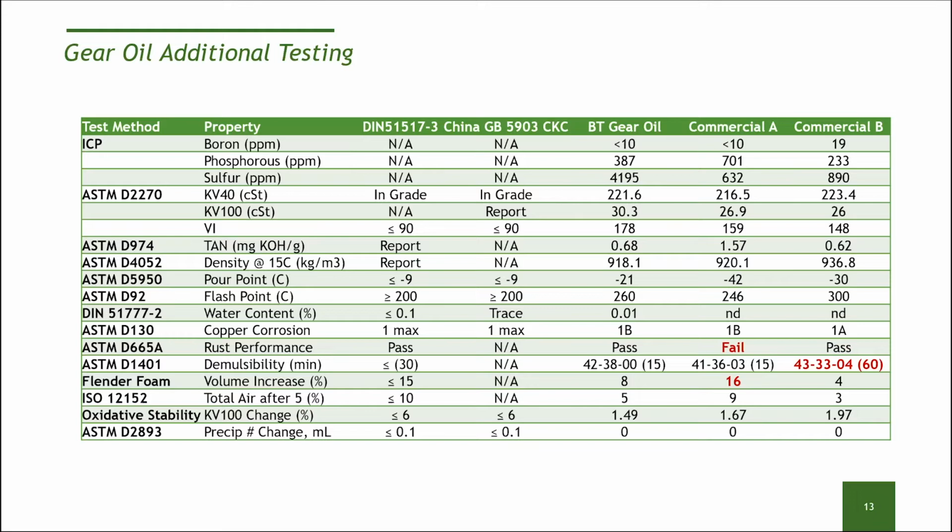Here, rust performance, once again, what's interesting is one of the competitors did not pass the rust performance test as we measured it. And the other one, remember we talked about one of the things we wanted to do was provide very good demulsibility. We see demulsibility failures in a lot of bio-based products. Here, ours passed, separated in 15 minutes with a clean separation, 42 and 38. A lot of times what you see is these don't separate clearly. There's an emulsion layer between, or they don't separate in time. In order to pass this test, you have to separate within 30 minutes. Commercial A product did separate in 15 minutes, although it did have this emulsified layer in between. And commercial B product actually did not pass demulsibility. So once again, we feel like the estolides here are providing good capability on that.